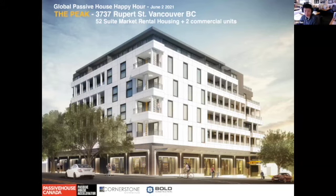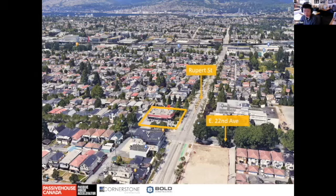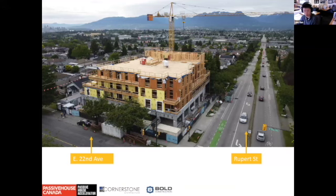6-story passive house mixed-use building with retail and restaurant use on the first story and 52 rental dwelling units on the upper stories under the secure market rental policy. The site is located at the intersection between Rupert Street and East 22nd Avenue. This is the current construction progress so far.